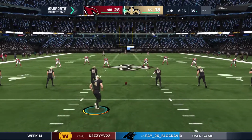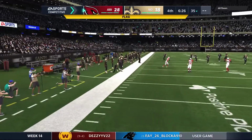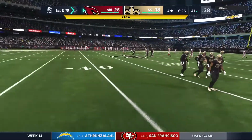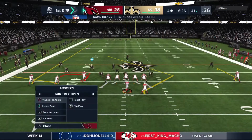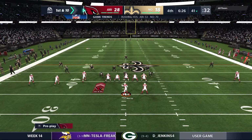So the lead back down to 10 as things get a little more interesting, and the kick is away. Right after the touchdown to extend their lead, now maybe opening the door a little bit there by allowing starting field position at the 40. Good starting field position for them here as they come up 1st and 10 at the 41-yard line.